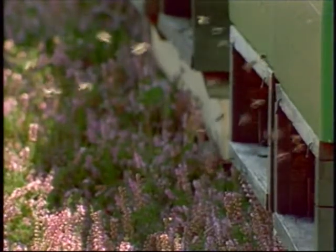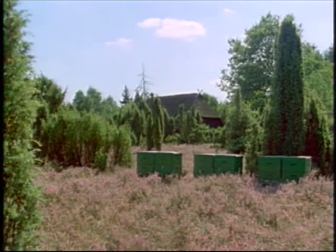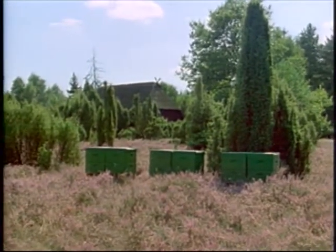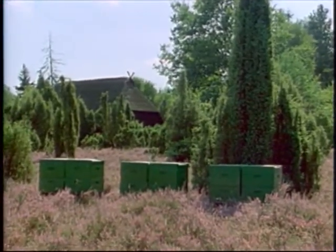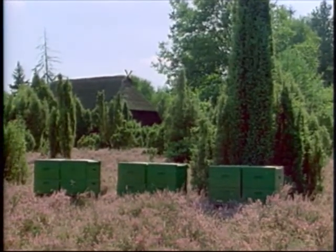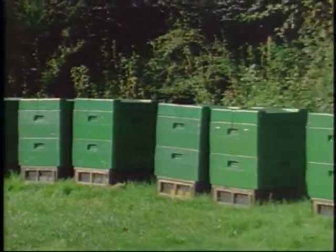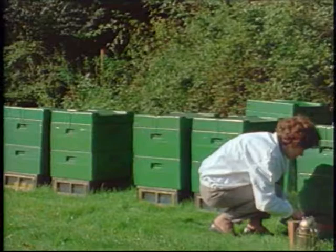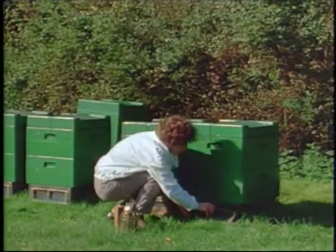A colony on the heather should have an abundance of foragers as well as many combs of brood. When the heather flow is over, the colonies are ready for the removal of the honey crop and their dissolution as individual colonies. In order to prevent robbing, the entrance holes are blocked up first.